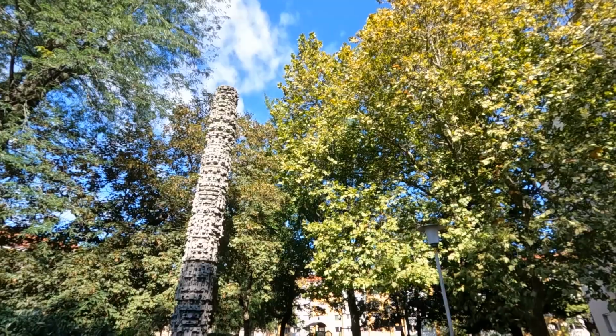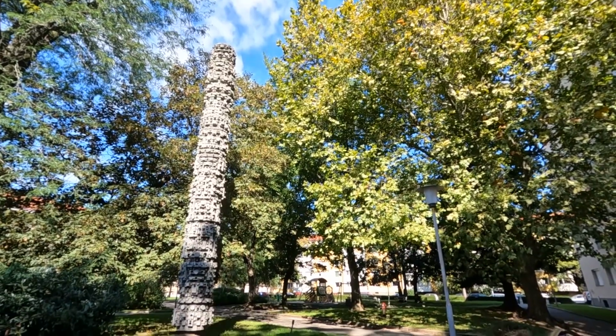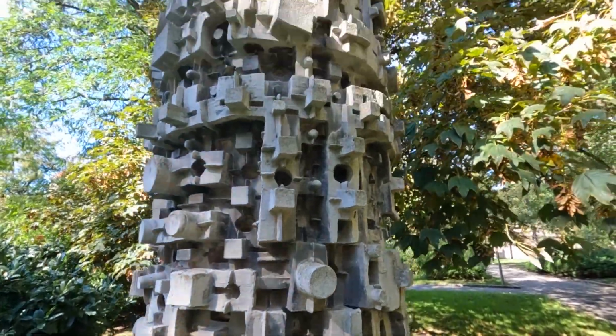I have no idea what this is. It's cementy and concretey. It looks like it could be a spomenik from the Yugoslav era, but it didn't show up on our map.